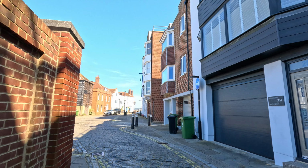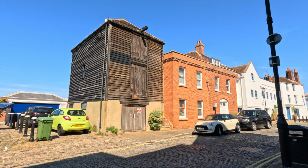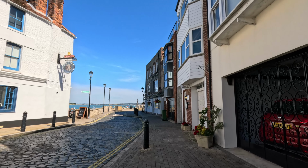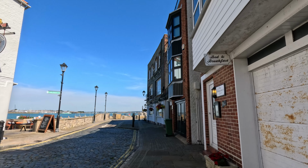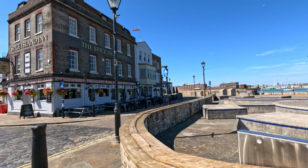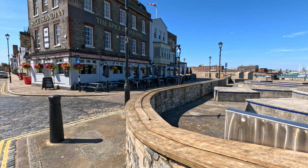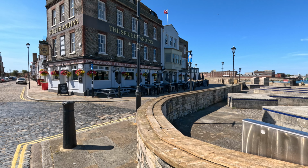This timber-clad building is probably typical of the type of buildings that have long since gone. The boat circled is the Portsmouth to Gosport ferry, which you can take to visit the Submarine Museum in Gosport. A short walk from Spice Island and I'm at the train station, which is connected to the passenger ferry, where I'm going to take the catamaran back to Ryde Pierhead rather than walk to the Hoverport terminal in Southsea.